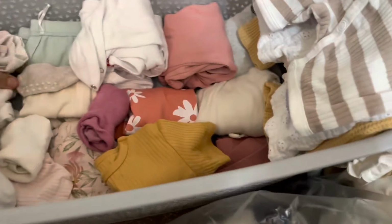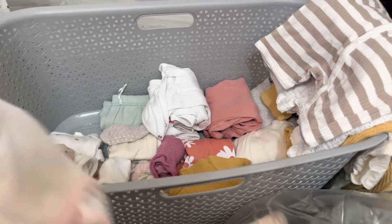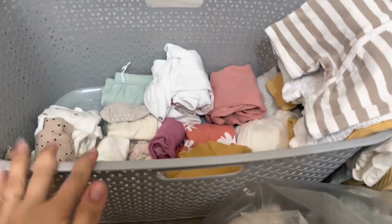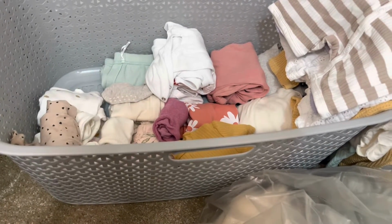Okay, so I just had a quick look at the basket and it's actually just one bodysuit that she's not gonna be able to use anymore that I'm gonna put in a bin bag. And I think that's it. The rest of the clothes need to go into her wardrobe. Wish me luck to fit all of this stuff in there.